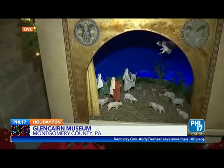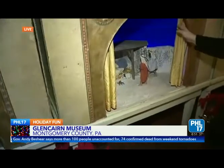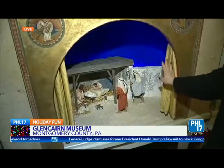Raymond Pitcairn had the craftsmen who worked for him create these 3 scenes. The family tradition was on Christmas morning, these curtains would be closed. And when the children came down on Christmas Day, they could open the curtains, revealing these amazing scenes.